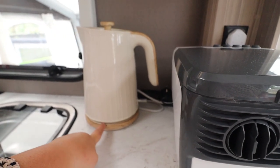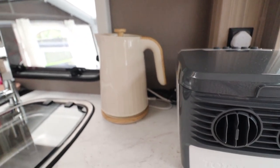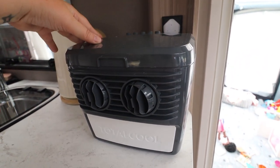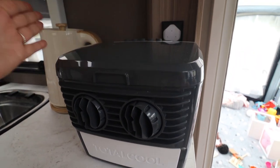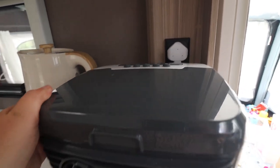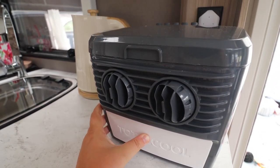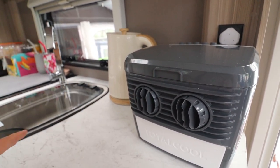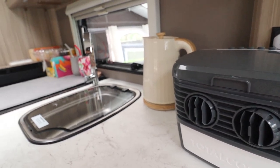We do have a matching toaster, but it's quite big and we don't obviously need that out all the time. More important is this little bad boy, which is a 12 volt air conditioning unit, and it's so good. We were using this last night and it really did make a big difference, because in summertime, when there's seven of you in a caravan, it does sometimes get quite hot during the night. So it's great that we've got that.